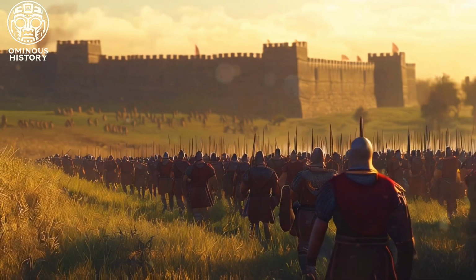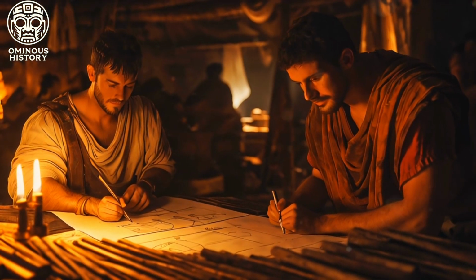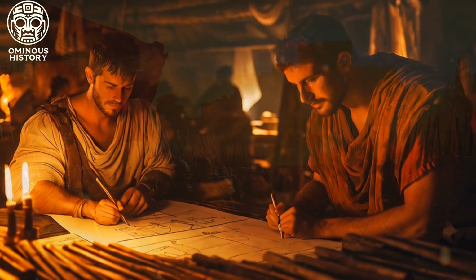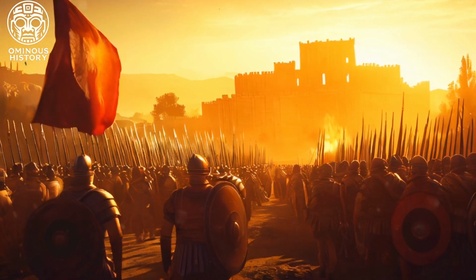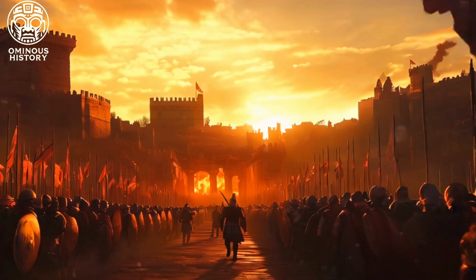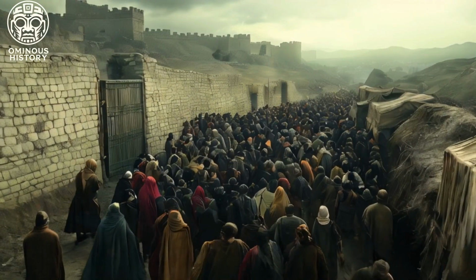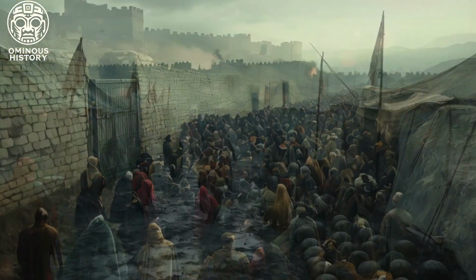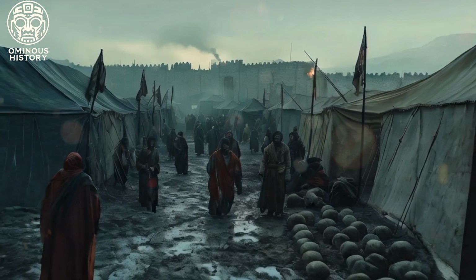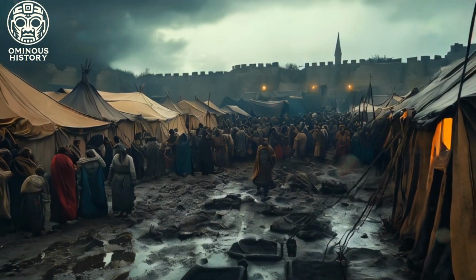For Legio X, Alesia was the apex of their campaign in Gaul, a testament to Roman discipline, engineering, and the legion's ability to pivot from brutal assaults to equally punishing defensive operations. Yet the siege had a grim underside. Thousands of Gallic civilians, caught between the walls and the Roman lines, died of hunger or disease, symbolizing the brutal reality beneath the veneer of Roman civilization.